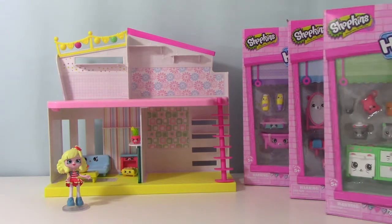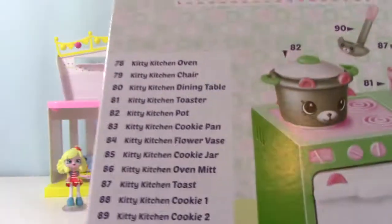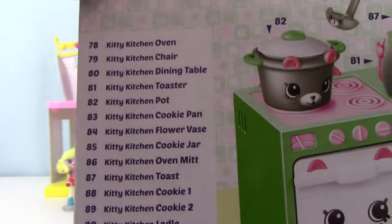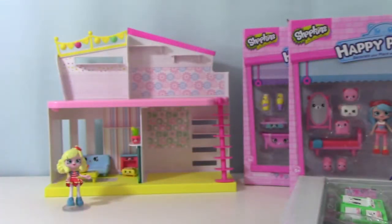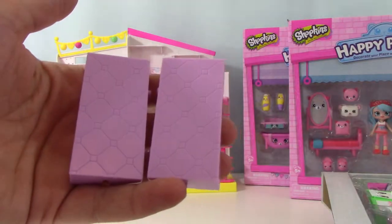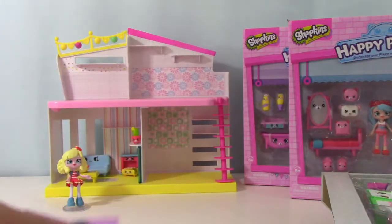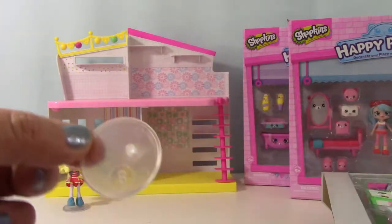We are going to start off with the kitty kitchen and Cocoa Cookie. Isn't this adorable? On the back, it lists all of the pieces for the kitchen. So let's get started. It comes with two tiles, the collector's guide, and this is actually the stand.